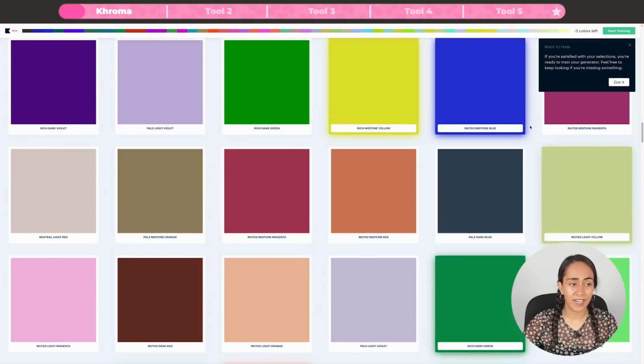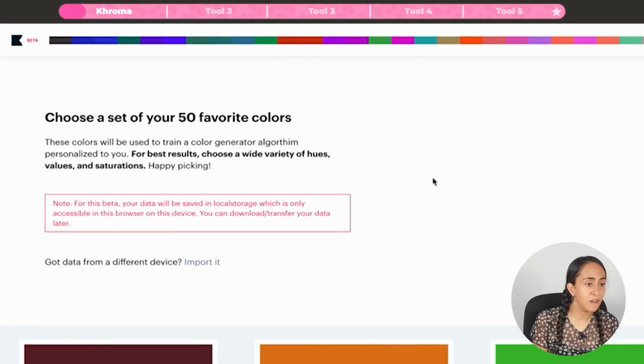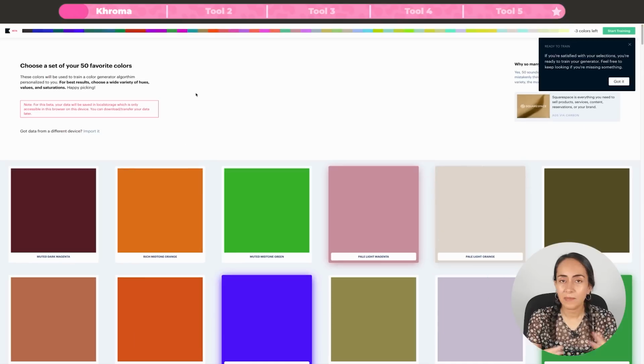Now let me go back up because I want to read this note right here. This says, for this beta, your data will be saved in local storage, which is only accessible in this browser on this device. You can download, transfer your data later. Basically, what this is telling us is that all this information and the training that we are giving to the algorithm is saved on the browser. We are not using any account. I didn't create any account yet, and I'm still able to use this platform.